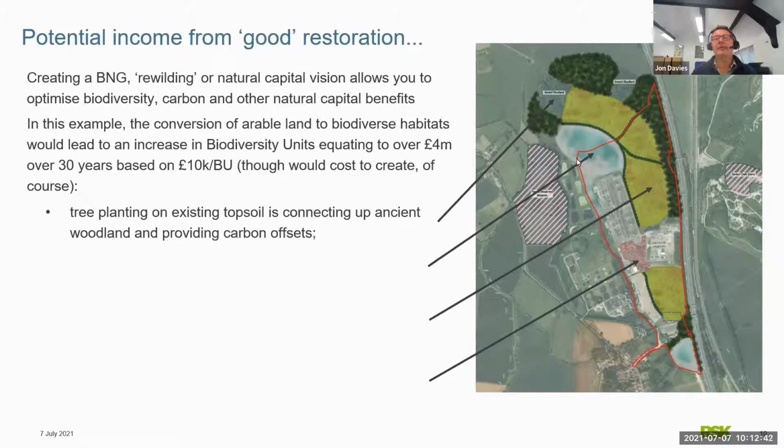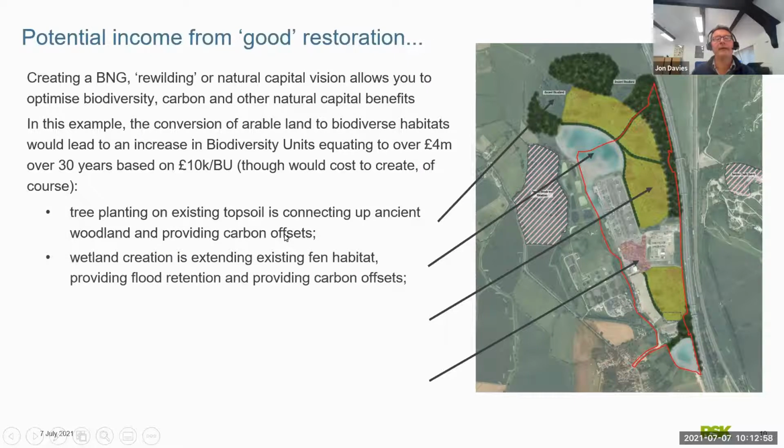So in this example, at the top, there were two little patches of ancient woodland that were floating in the middle of a field, basically. And so we've got tree planting here to link them all up. So that's really good for biodiversity, creating woodland, also good for carbon offsetting. So you can get income from that.